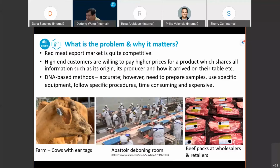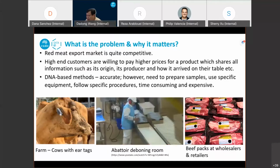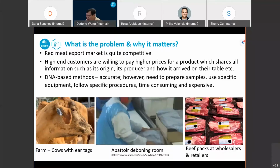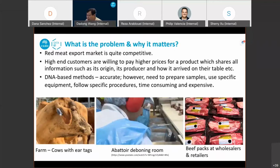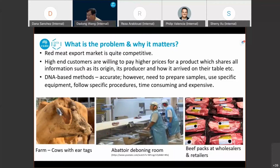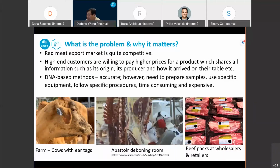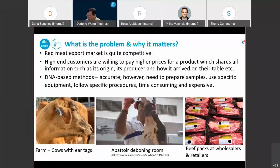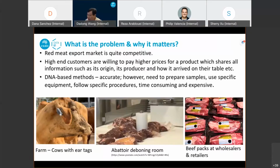Okay. So you can see primal cuts from the carcass being thrown out onto the conveyor belt, then the meat being trimmed, then being packed, then being transported to wholesalers and then retailers. That's how you see the packs of meat in the supermarket.